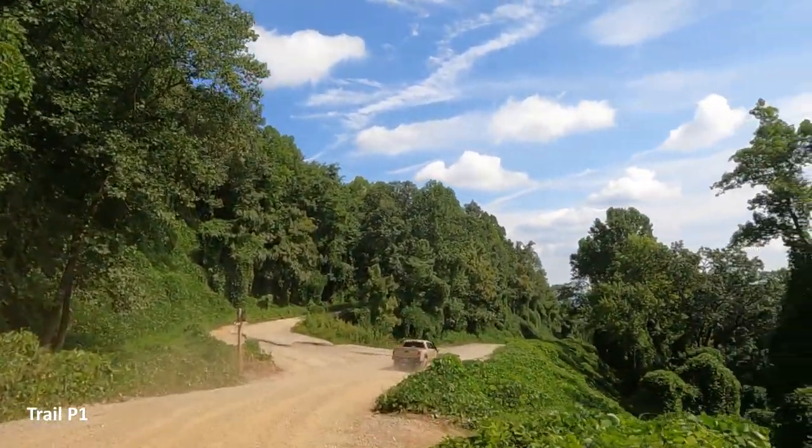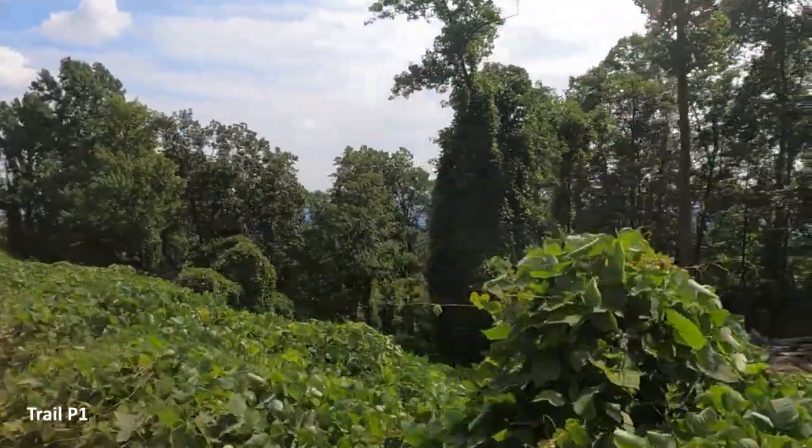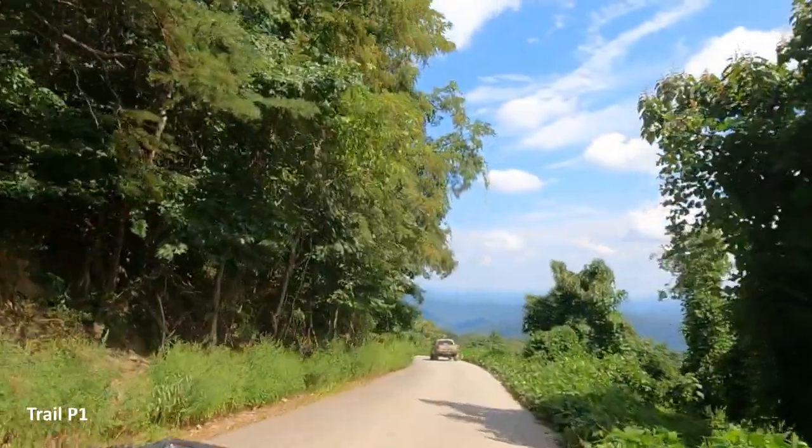That was it for Trail 22. We made our way back down the mountain and took the connector trail over to the event area.